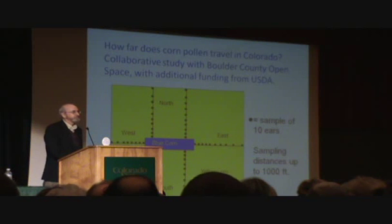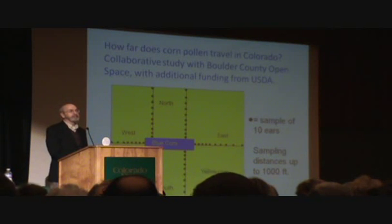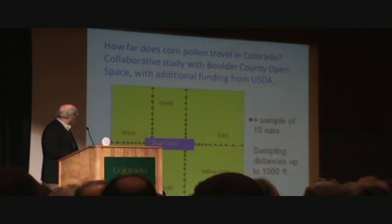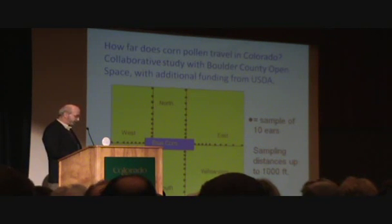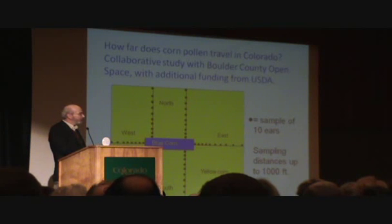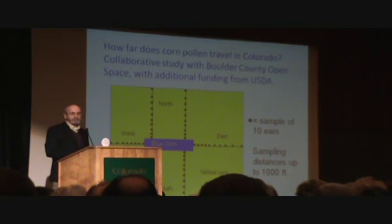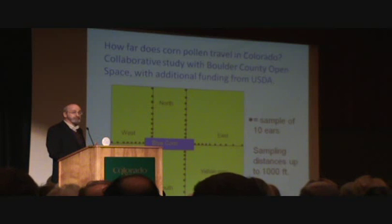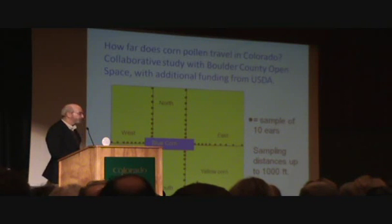So the question was, and this was especially of interest in Boulder County, how far does corn pollen travel in Colorado and cross-pollinate other corn plants? Now, I knew from my work on this pathway that blue corn is dominant to yellow corn, and that the blue corn trait would show up immediately after cross-pollination. You wouldn't have to wait until the next generation and grow up the plants. So it seemed like it could be a really handy trait for this purpose.